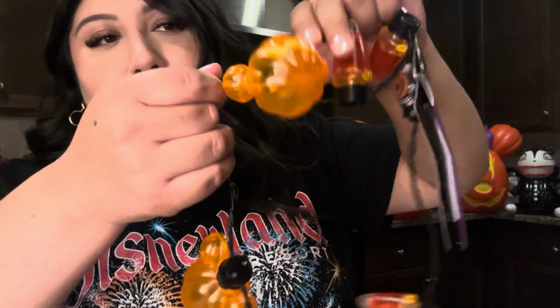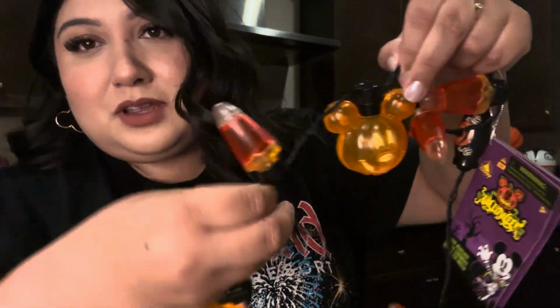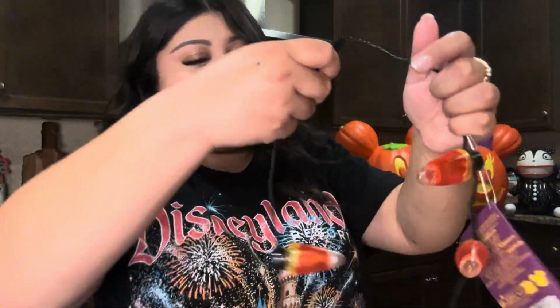So just a few other Halloween type trinkets that we picked up from the park. My mom actually got these glow necklaces, and she bought them for my nieces, but they are just so cute. They have Mickey pumpkin heads on them and some candy corn. And I just think it's really cute. These are so fun to wear in the park, wear around trick-or-treating, or if you have any events for the holiday season, just to wear these out.